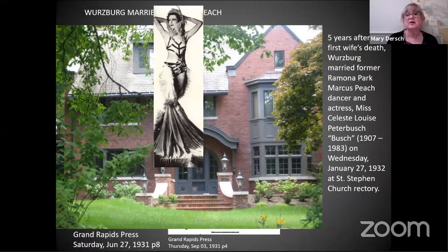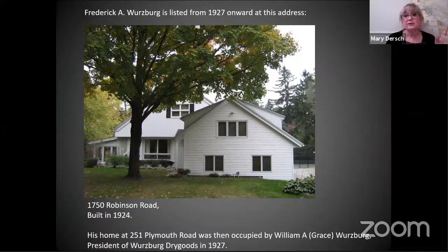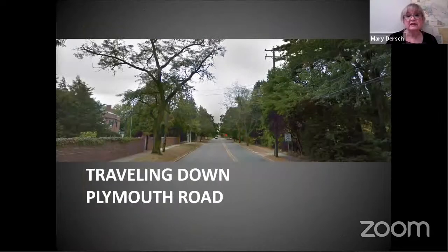And I was told this by Mr. William Bennett, who was a former historian and a great friend of mine. Through the years, then, Frederick A. moved to this house on Robinson Road, and he lived his days out there. Traveling down Plymouth Road.